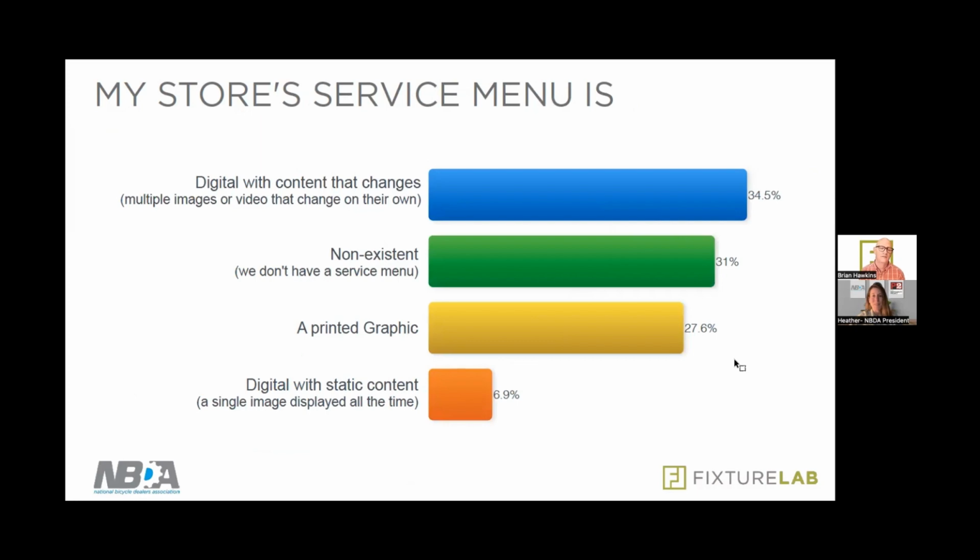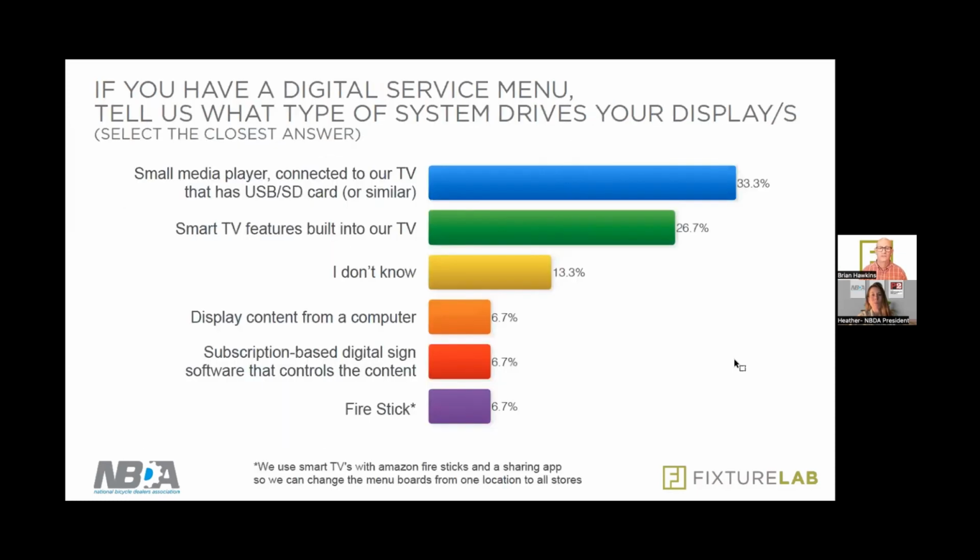When we talk about the service menu itself, 34.5% said that their menu is digital with content that changes. 31% said non-existent, which is interesting too, right? I think this is interesting. Well, we'll get there. 27% said a printed graphic is what their service menu is, which is great. And then 6.9 said digital with static content, meaning that the content doesn't change out on its own. So just interesting, not alarming or anything, but just interesting information.